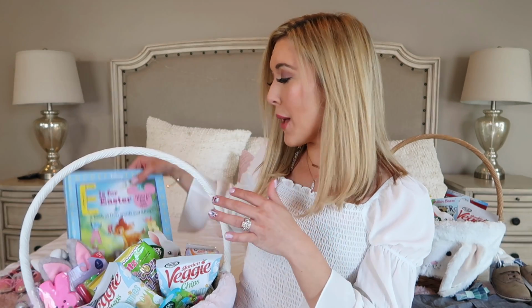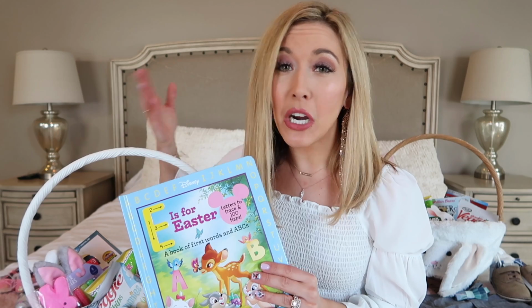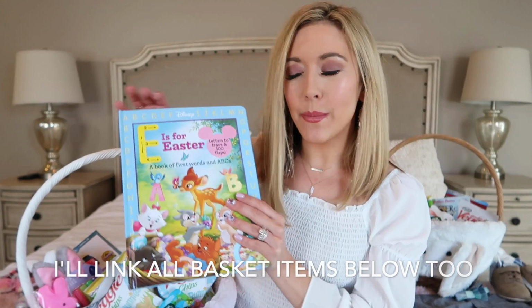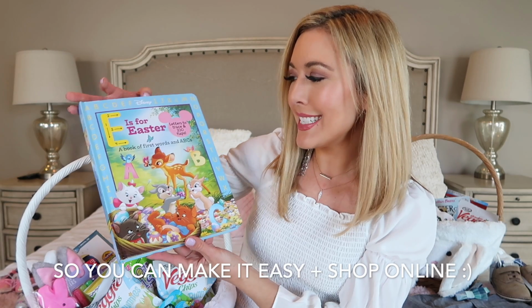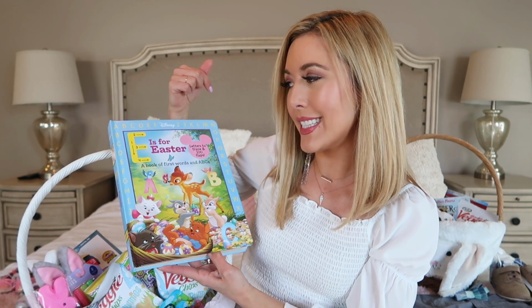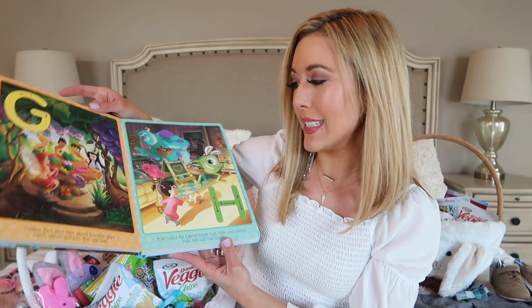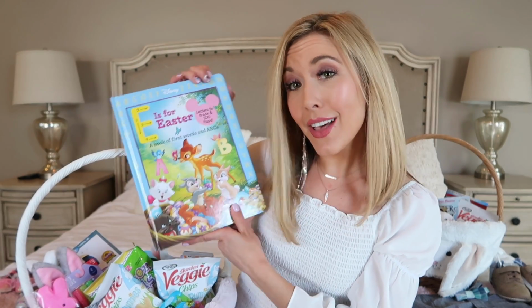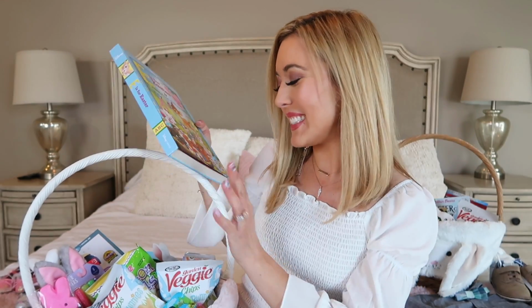So I'll start off with some of the books that I found Presley. I was just at Target one day and decided to get a jump on things. So I found this E is for Easter. It's a Disney alphabet book, and it encourages them to trace the letters with their fingers. There's a ton of different flaps. It goes through the entire alphabet. So I loved this. I thought this was a really good book just because we're trying to teach Presley her ABCs right now. She knows the song, but we're trying to teach her actually recognizing the letters.